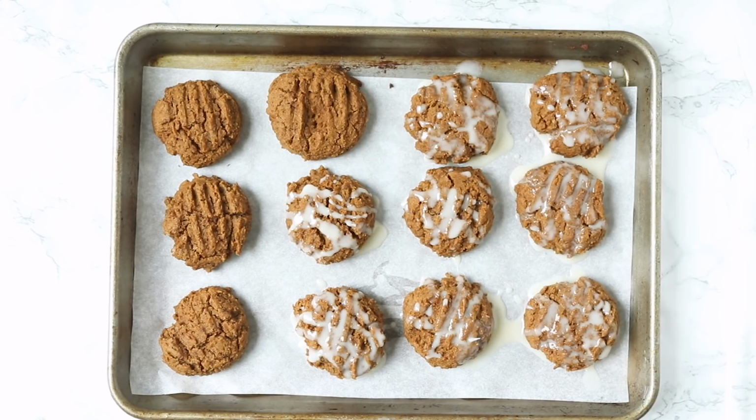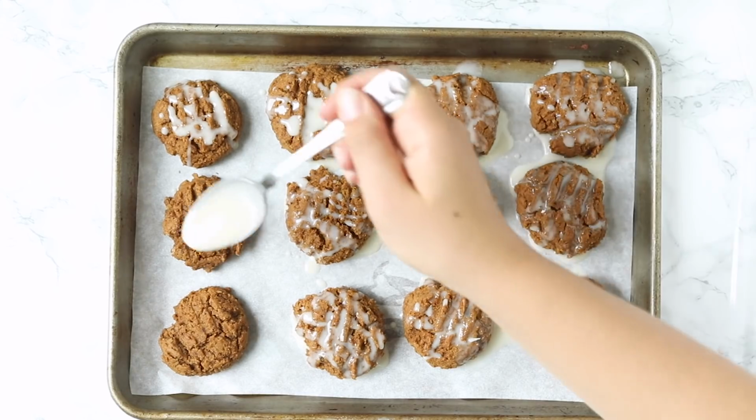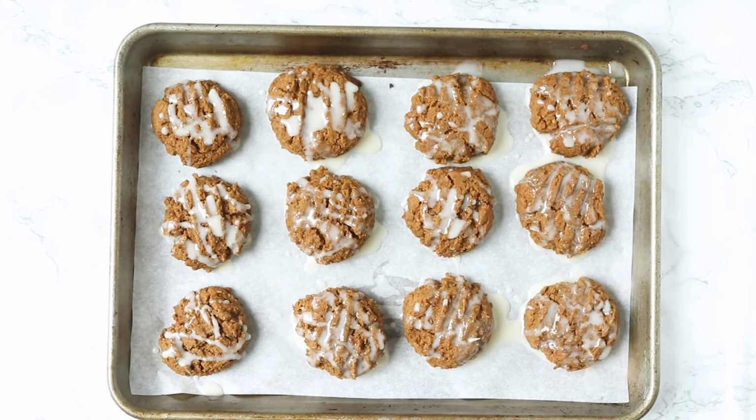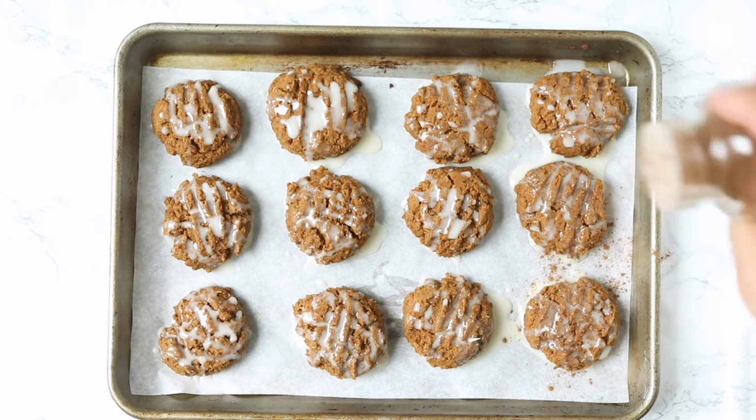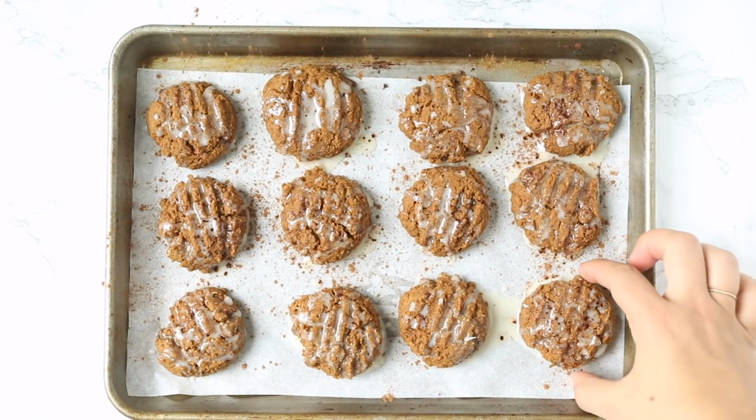You can just drizzle it on top of your cookies. Honestly, coconut butter makes an awesome icing. It's so good. And then I love to finish it off with just a generous sprinkle of pumpkin pie spice or cinnamon on top of each of the cookies. It just makes them look good and it gives that extra pumpkin-y flavor.